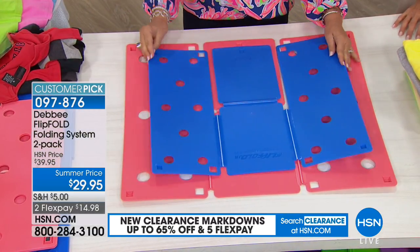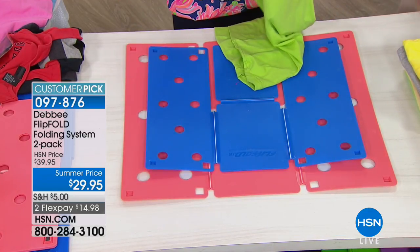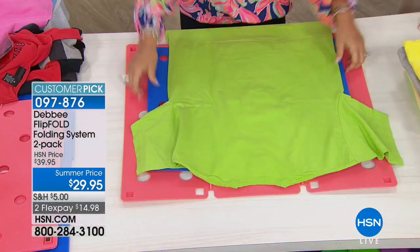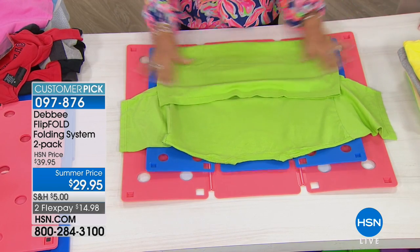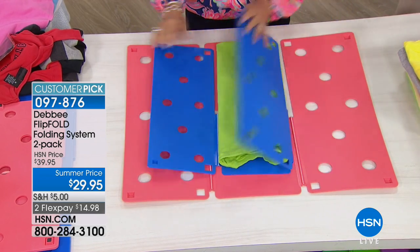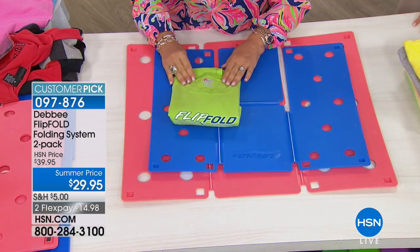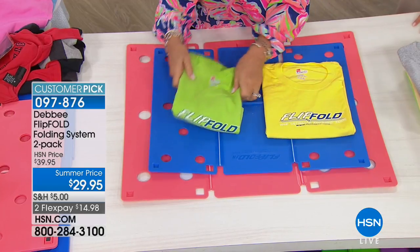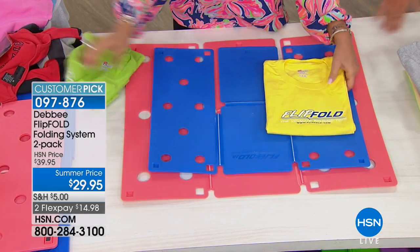Now we call this junior not because it's just for kids' clothes, because it folds adult clothes as well. It just makes it to a smaller dimension. Say you're packing, or you're in a dorm room, or you're in an RV, or you have something smaller to fold, you could fold it with a junior. Well, it could be drawers are thinner. Yeah, exactly. So this is the junior fold, which is 7 by 10, and this is the regular fold, which is 9 by 12. So you can double the pack, two of the adults, or you can get the adult and junior.